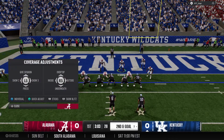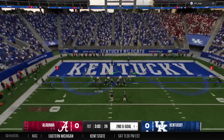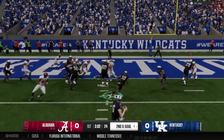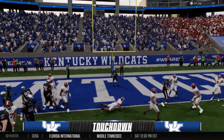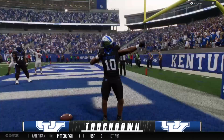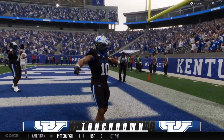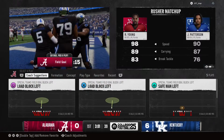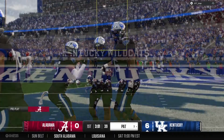Wide receiver coming across in motion. Power ahead. Into the end zone he goes. Touchdown, Kentucky! The offense goes as he goes, so really no surprise in the opening drive. They keep feeding him the football. He showed you all of his ability on that drive.